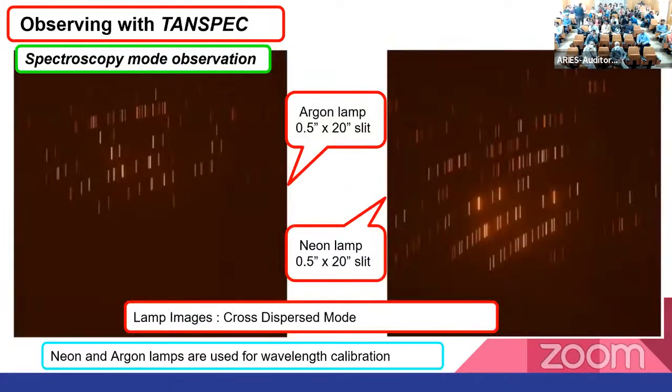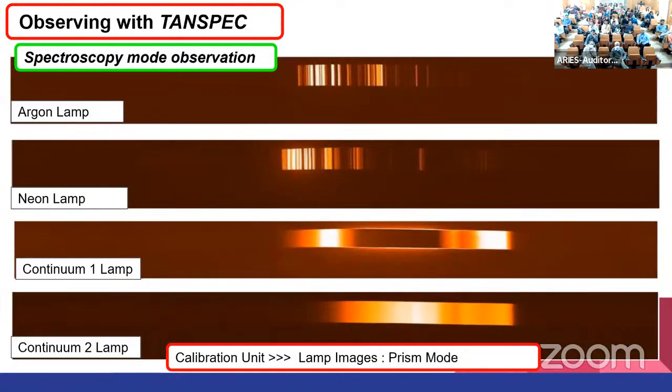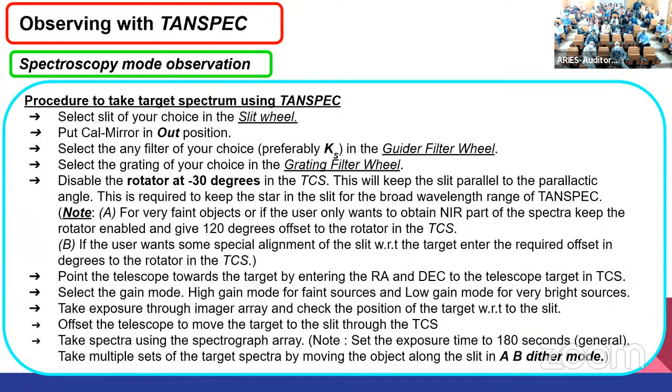Once you get this, this is the sample of the lamp spectra, both the argon lamp and the neon lamp in the cross-dispersed mode. These are the continuum lamps for the calibration, and these are the argon and neon lamps and the continuum lamp in the prism mode. Now you are setting it up for on-sky observations.